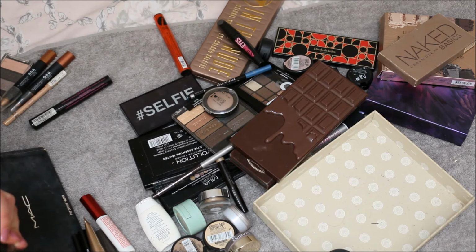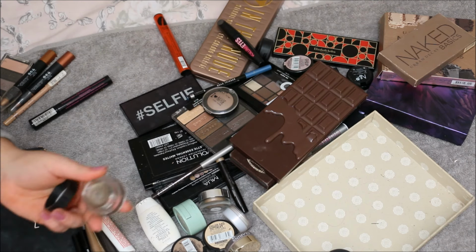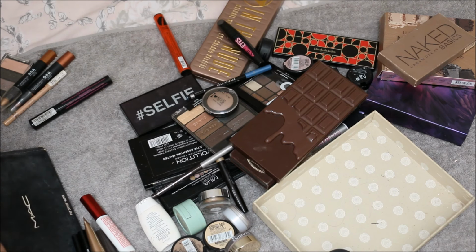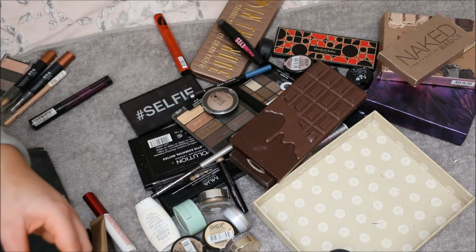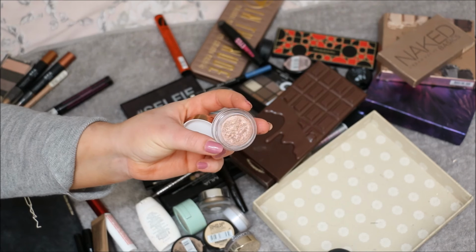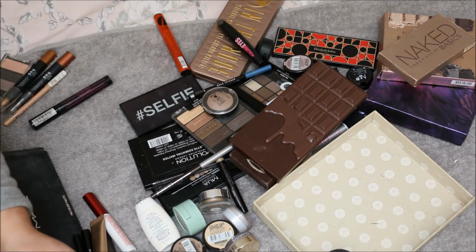What is this? Oh, it's the shade Fantasy in the colour tattoos. God, I've got so many of the colour tattoos, haven't I? This is a really nice one for winter, so that can definitely stay. This Clarins eyeshadow, oh I love this in the summer. So pretty, really shimmery and lovely, that can definitely stay.